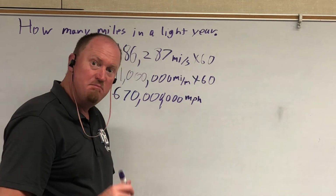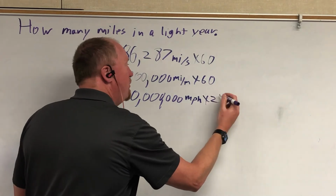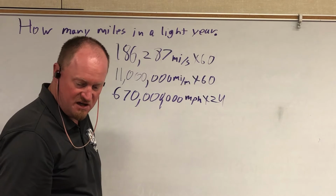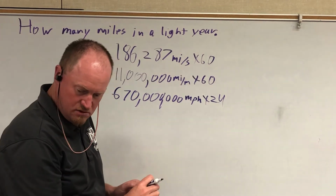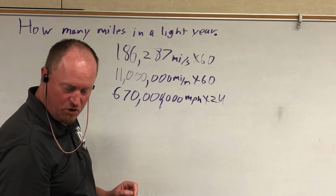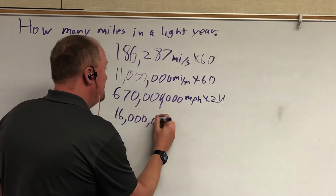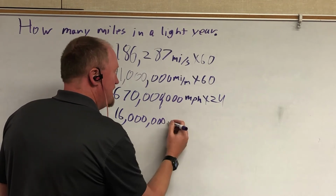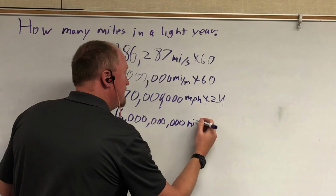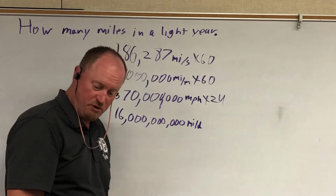So Jupiter's a little less than a light hour, and Saturn's a little more than a light hour from the sun. Now let's find a light day. So we're going to multiply that by 24. When we do that, we end up with about, okay, I had a brief moment of thinking I did something horribly wrong. We have about 16 billion, got to keep all those zeros, miles per day. Miles per diem, if you prefer.